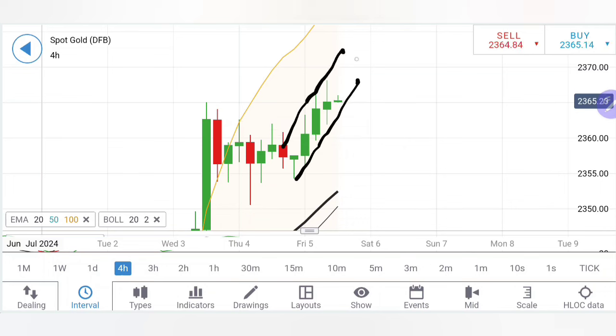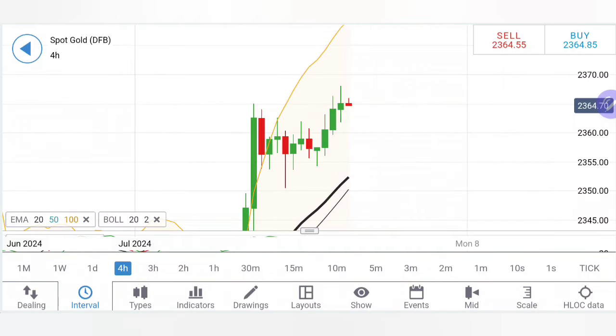It is trading in this bullish channel, and now see, the preceding candle was a swing candle. So as long as it respects 2360, we should not be taking a sell position here. And see, it is a swing candle, so possibly even if it tries to drop towards 2360, it can reverse and trade bullish, moving towards the 2370 zone.